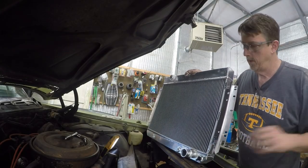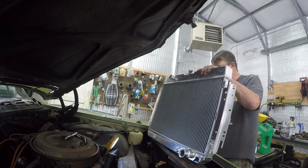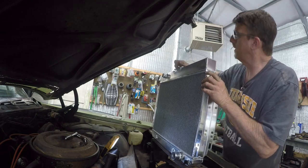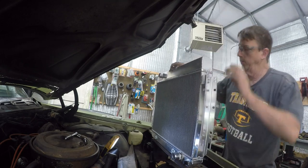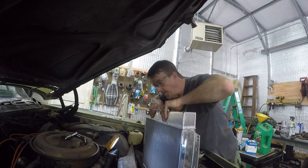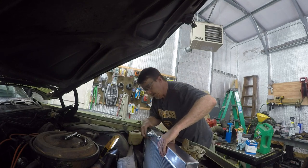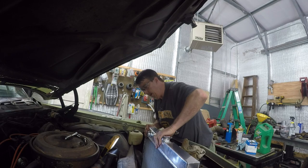Boy, throwing this sand, I don't stick out like a sore thumb. You know what? All right, I had my all original look. It's like it'd been drug out of a barn. And I gotta stick this ugly aluminum radiator in here. It just ain't right. Just ain't right.